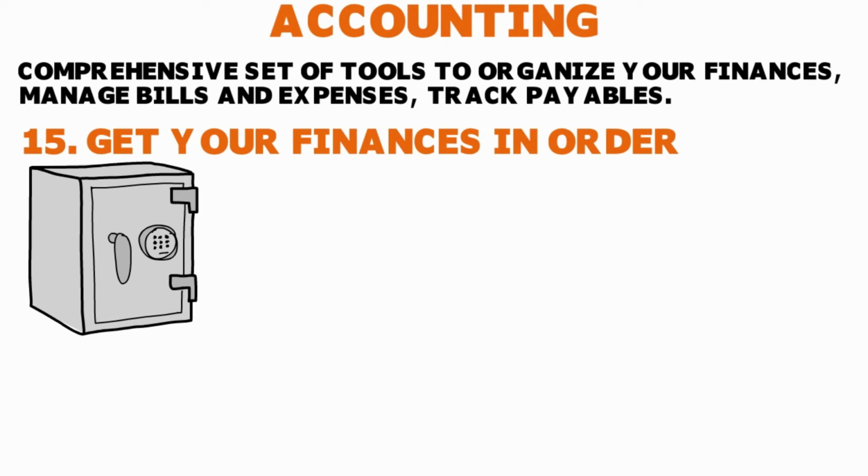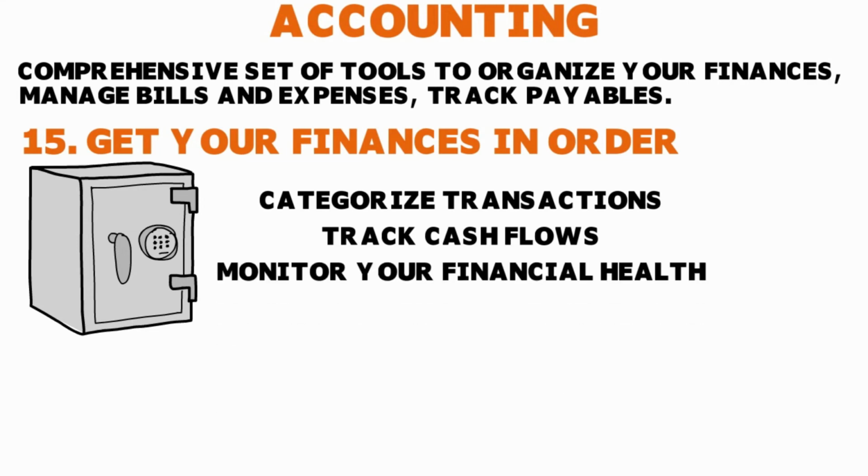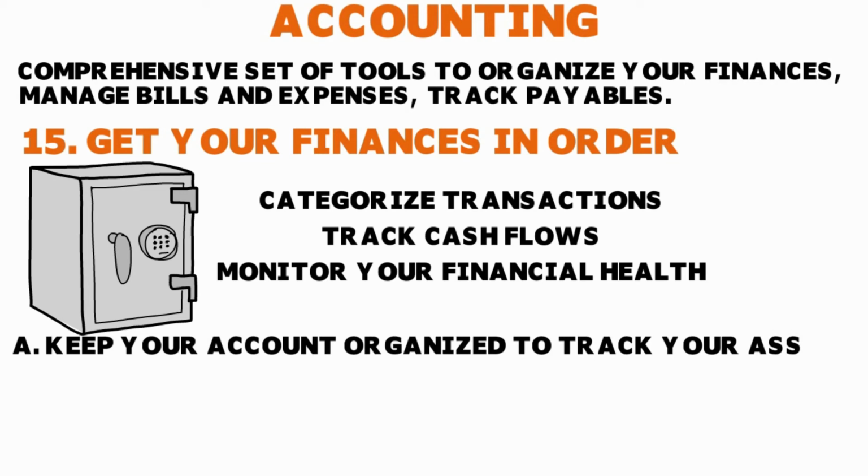With the cloud ERP software, you have the accounting tools to categorize transactions, track cash flows, that's inflows and outflows, and monitor your financial situation. And the most important thing is you can monitor that in real time. So you want to keep your accounts organized to track your assets and liabilities. Again, assets stands for what your company has, and liabilities are your company's debts.